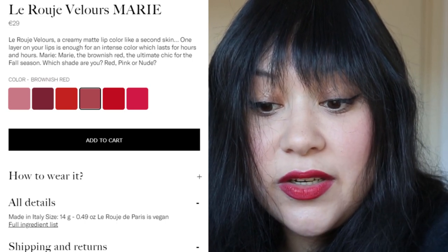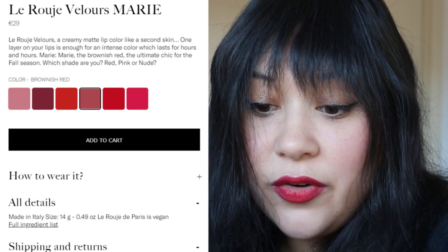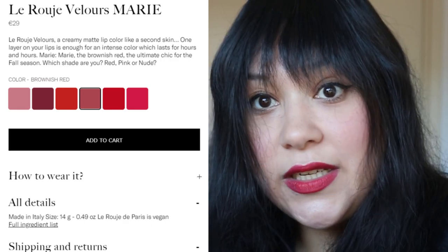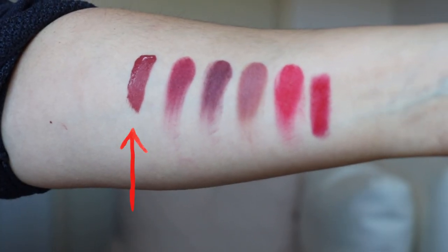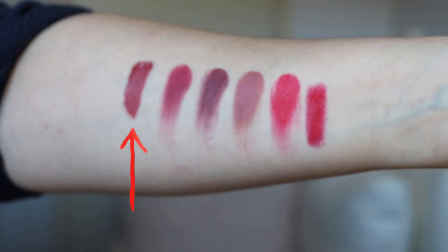One layer on your lips is enough for an intense color, which lasts for hours and hours. Marie, the brownish red, an ultimate chic for the fall season. Because it's fall, I decided to go on this color, and I'm gonna be honest with you, this is my favorite color throughout the entire line.